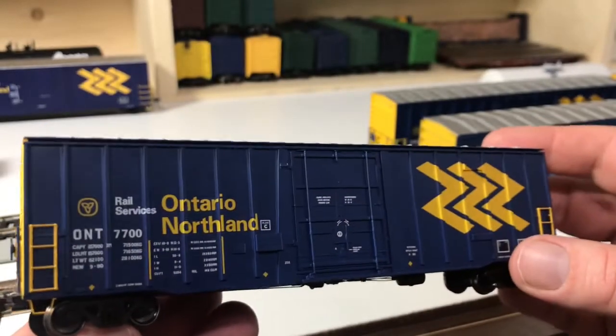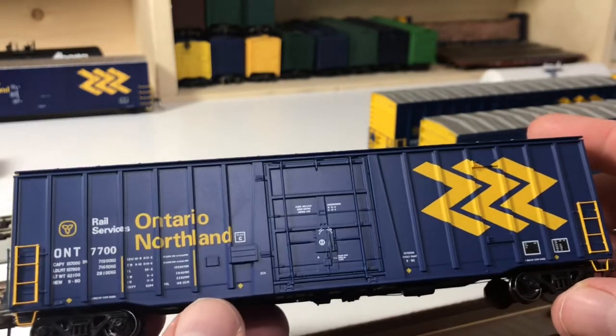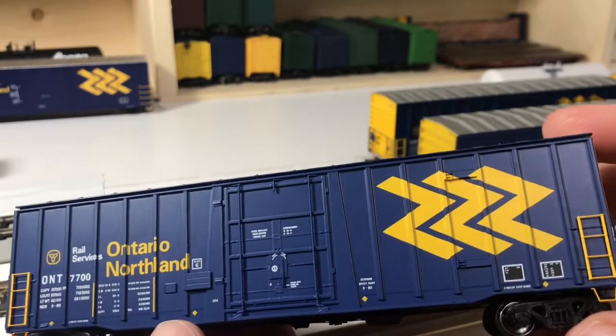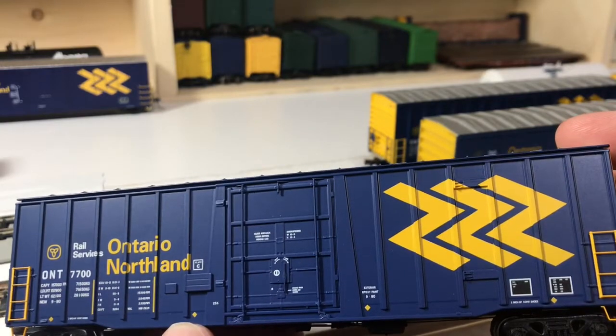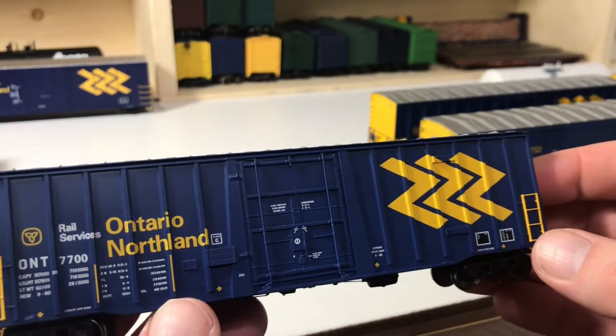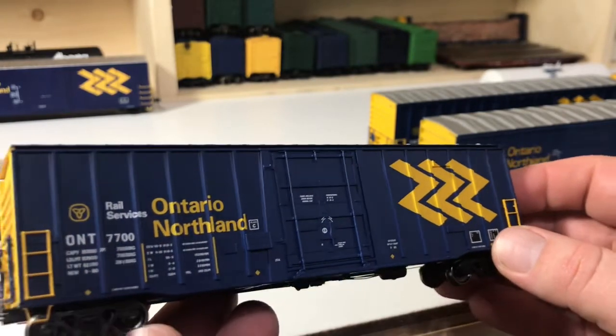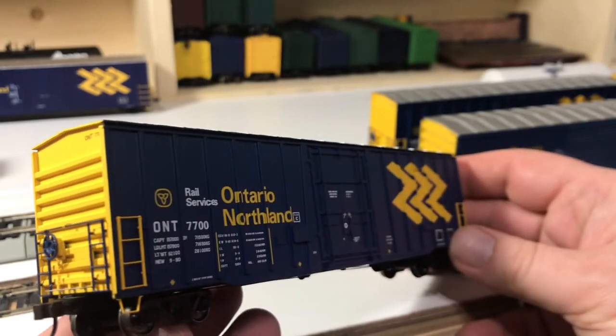And these do appear to be fairly accurate cars as compared to the actual prototype. So Atlas has done a good job here. It appears accurate in all details from what I can tell, including the half ladders and some of the other specific details on the body. In regards to the chevron location and the numbering and such, they all appear to be good matches from photos I can find as well.